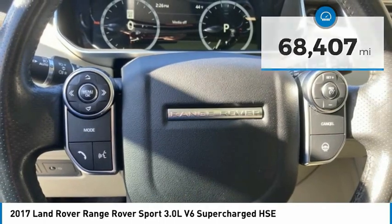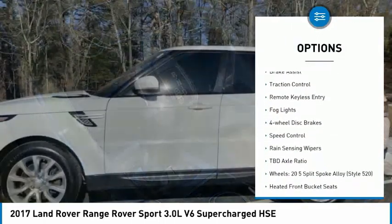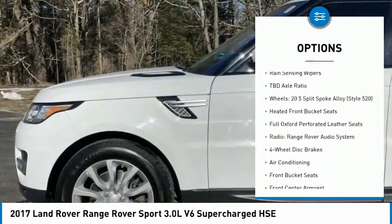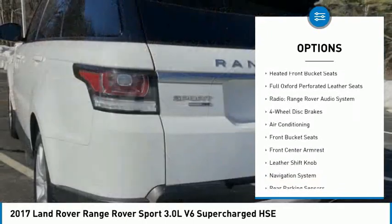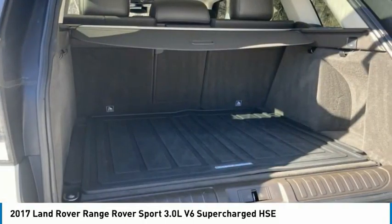Here are some of this vehicle's great options: electronic stability control, alloy wheels, power liftgate, brake assist, traction control, remote keyless entry, fog lights, four-wheel disc brakes, speed control, rain sensing wipers.